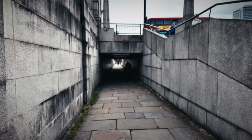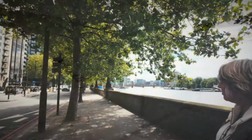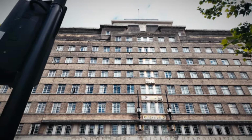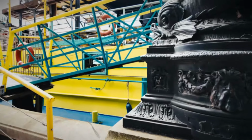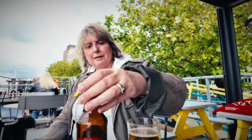If we walk this way, that's Vauxhall ahead of us. But I just love this building, actually. It's just caught my eye. London Fire Brigade headquarters. Anyway, I do spy some kind of hostelry ahead of us, so let's do that, and we will take you on part two.